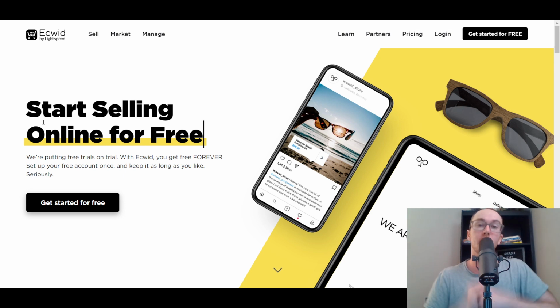So hopefully this comparison has cleared a little bit of things up and gave you an additional perspective on both of the platforms to help you decide which is the better e-commerce platform for you.